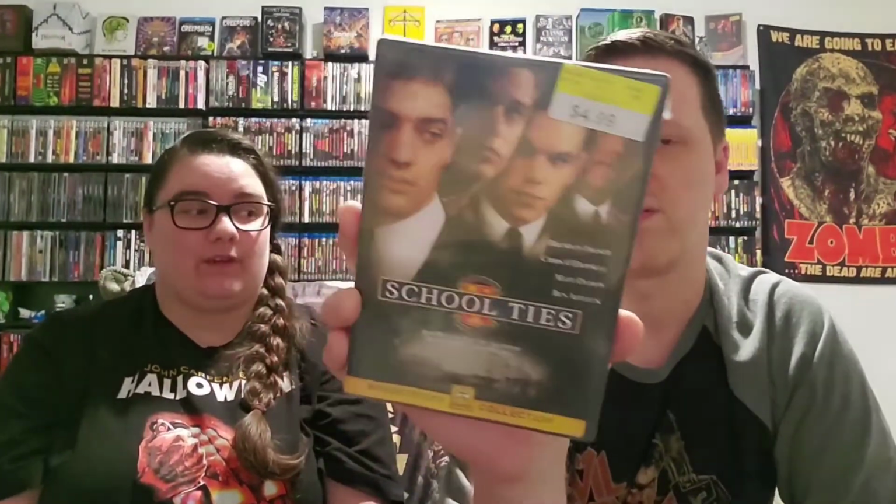School Ties. It wasn't $4.99. It was $2, or free if you want to count it as one of the free ones we got. Yep. But yeah, School Ties. Looking forward to checking this one out again. So that's everything that we picked up today at the Restore.